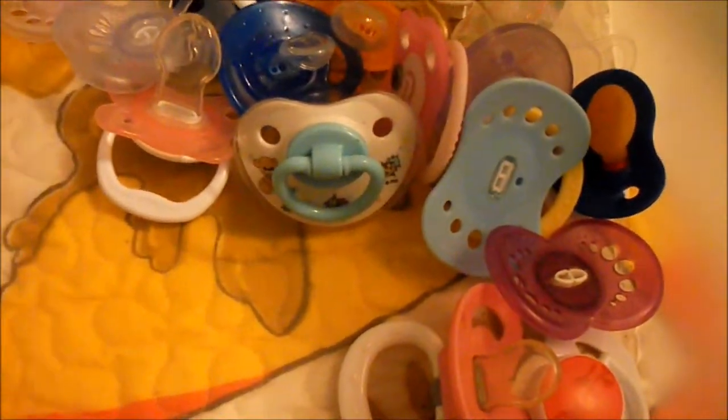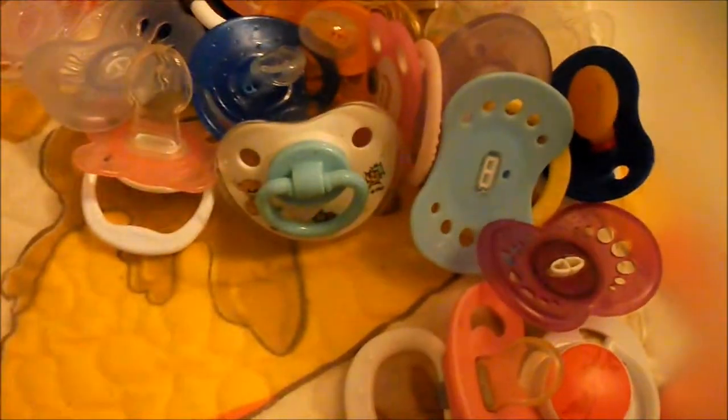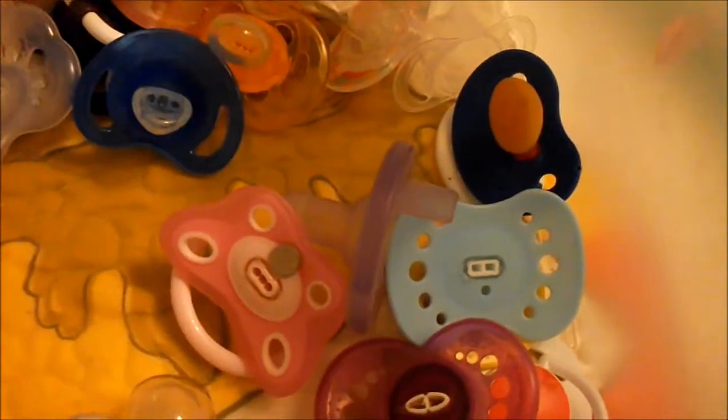Here's a solid blue one. Here's a Gerber pink one. They're dropping. And here's one of the green one. Paci clip. I love mommy. 100% spoiled. There's another one from Natalie Jacobs.